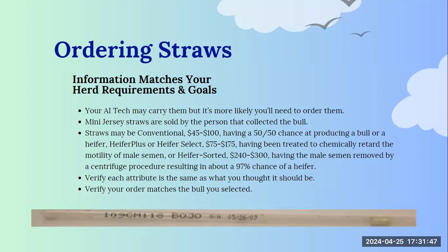So ordering straws, you are not kidding there. It can be a complicated process. Your AI tech might carry straws and have them on hand, but more often than not, you're going to need to order them from whatever source, whatever bull you've chosen. That could come in the form of ordering them online or reaching out informally to whoever owns the bull. But you do have to do some of your own legwork there. Your Mini Jersey straws are going to be sold usually by the person that had the bull either taken to a collection facility or had a vet come out and do the collection on farm.